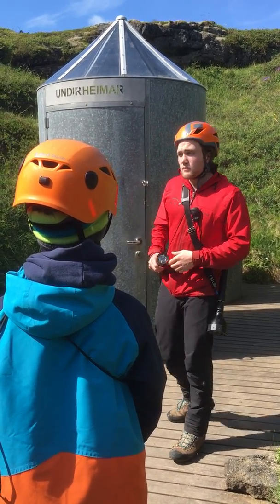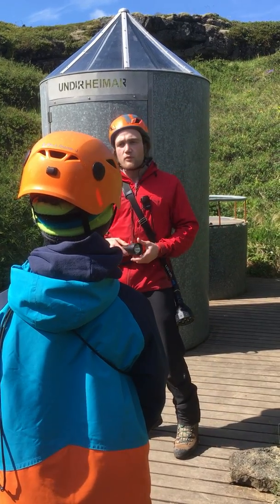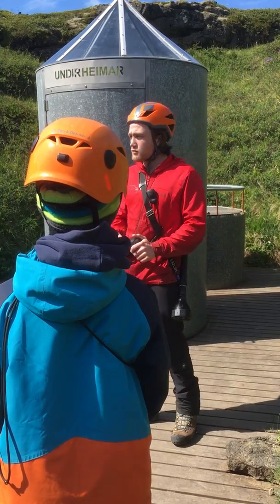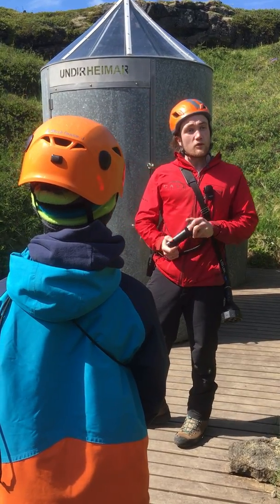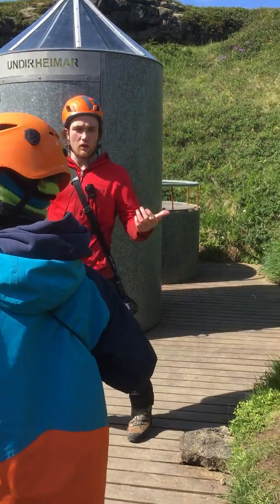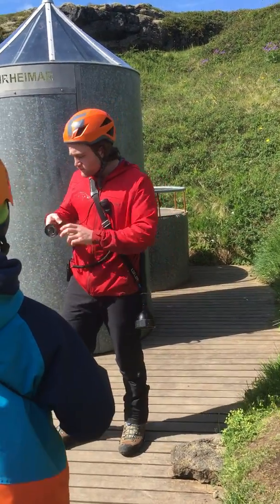A few safety matters to be clear on before we go down. It's mostly about the flashlights. I recommend wearing the lights hanging on the front here or on the side across your chest, so you don't have to hold them in your hand all the time.